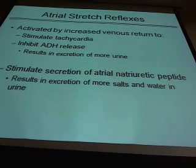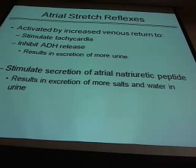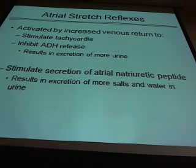Stimulates secretion of atrial natriuretic protein, or natriuretic peptide, results in the excretion of more salt and water in the urine, affecting the renin-angiotensin system. Again, the goal is to get the blood pressure down.